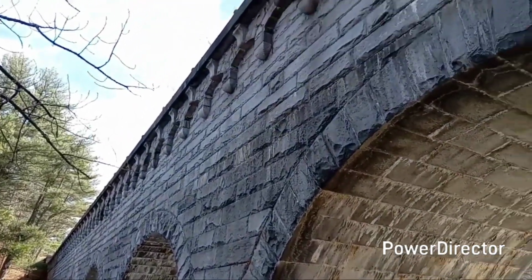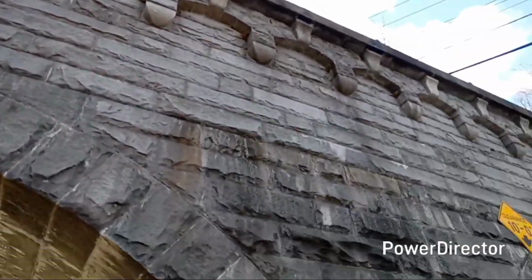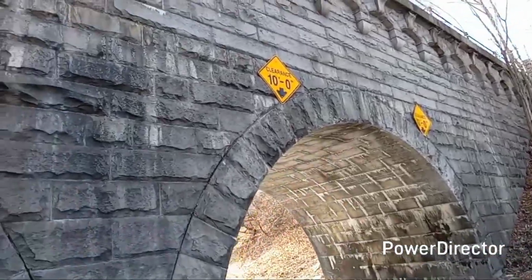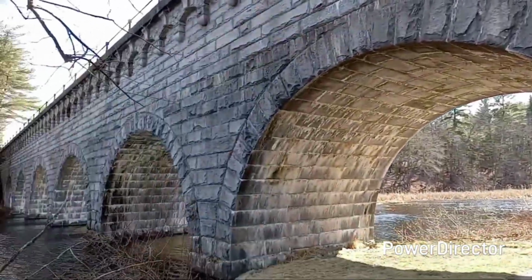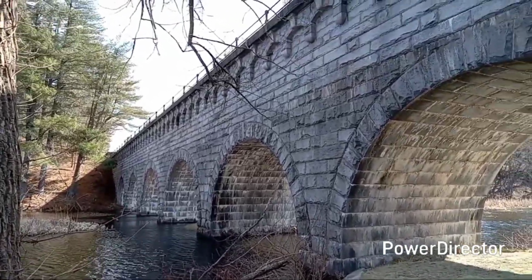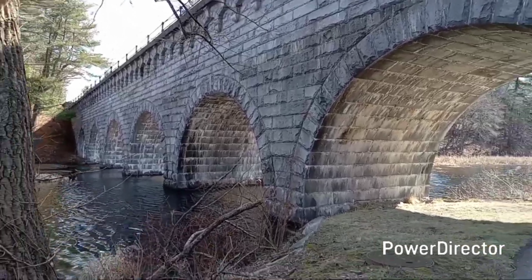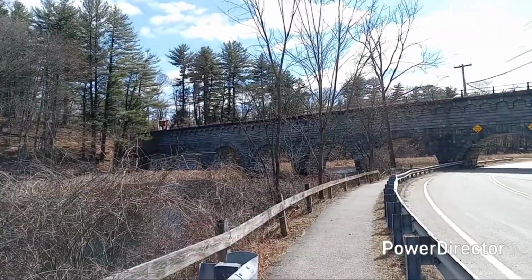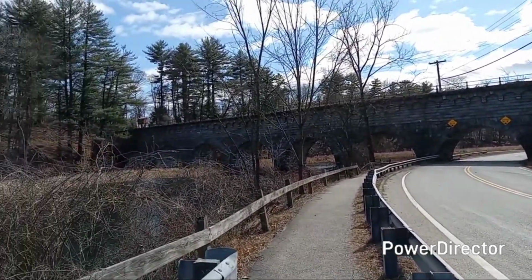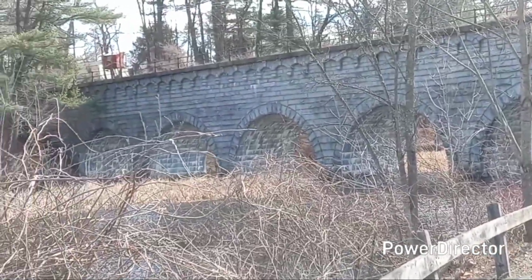So I guess in 1896 to 1898, it only took them 2 years to bang this thing out. 2 years. That's insane. You're not building this thing in 2 years. It's not a 2-year project right there, guys. How come they don't build them like this anymore? I never see them build anything like this.